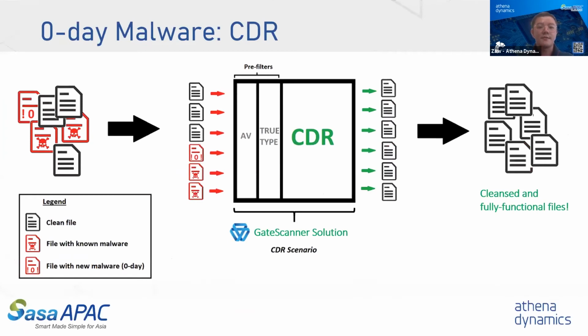So for CDR itself, because of the way we treat every single file as an infected file, and we already have a set of rules to effectively clean each of the files. So if there are 6 files, the same thing comes in, we can be sure that you will receive back 6 files with the proper configuration, of course. And all these will be without any threats inside. So clean and fully functional files.